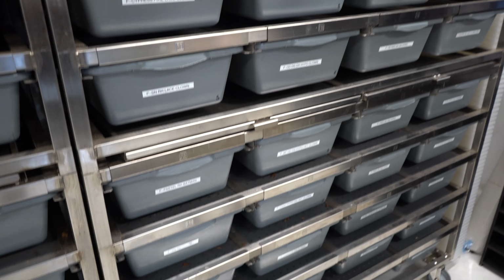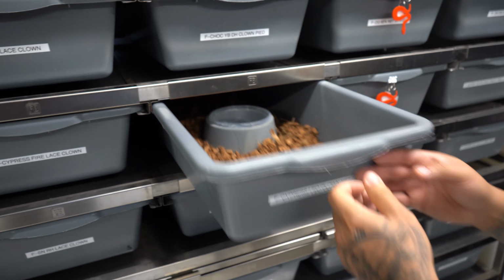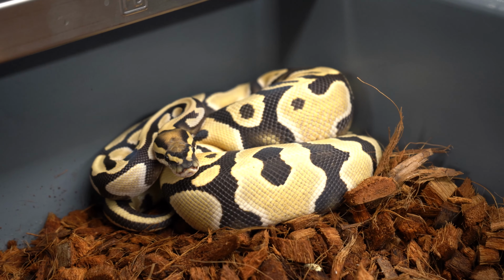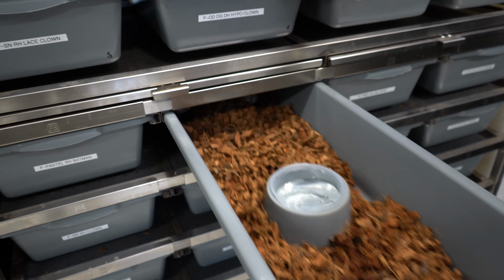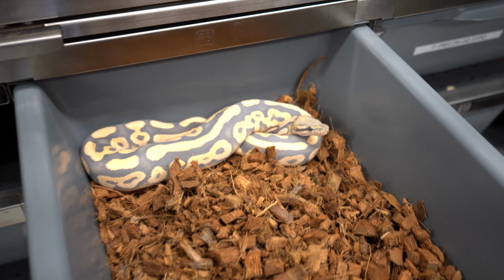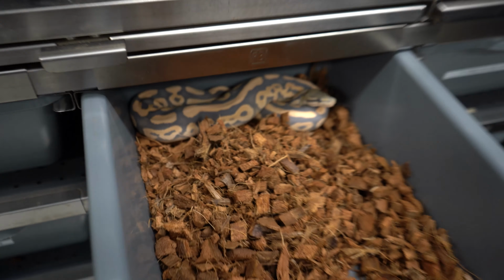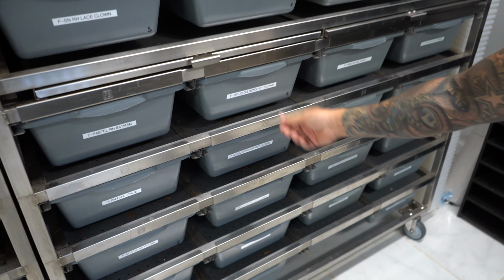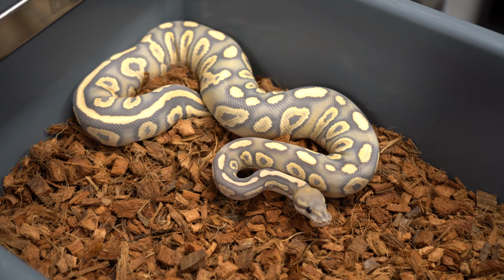What else do we have over here? Cypress Leopard Clown Head DG, already hidden back over there. Orange Dream Desert Ghost Double Head Hypo Clown, this is one of my favorites right here. Black Pastel Orange Dream Hypo Desert Ghost Head Clown. Chocolate Hypo Desert Ghost 100% Head Clown.